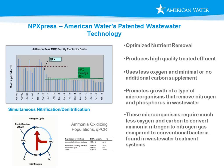I want to talk for a minute about reuse and what we're doing in the area of water reuse. Water reuse is taking wastewater, treating it to a higher level, and using it in a different application. Here, this was one of our early reuse projects in the Solaire building in New York City, where we're collecting the wastewater, treating it to a high level, and then it's used within the building for flushing toilets, cooling water, and landscape irrigation. In this facility, we also deployed the NP Express process, and we see tremendous energy savings there.